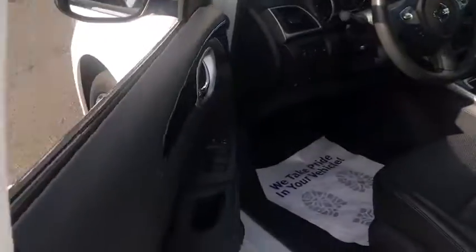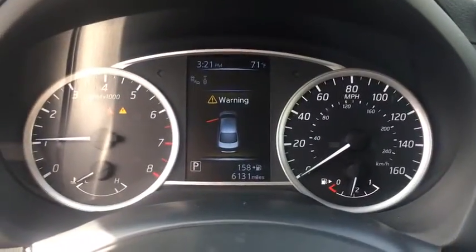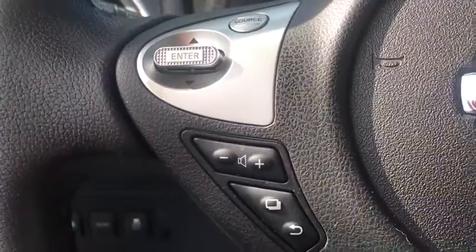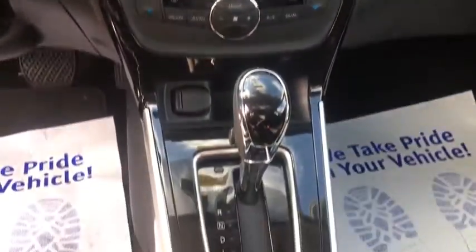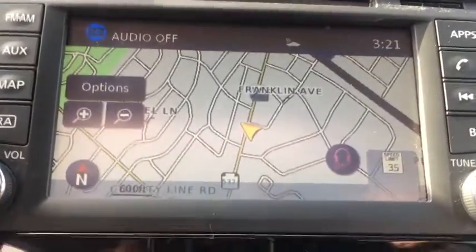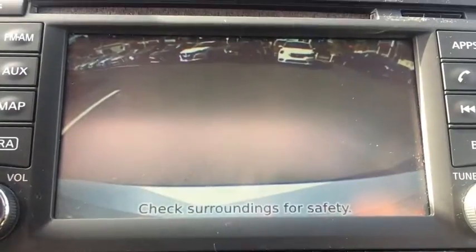Backup camera, anti-lock braking system, navigation system, steering wheel audio controls, keyless entry, traction control, stability control, Bluetooth, leather-wrapped steering wheel, adjustable steering wheel, power steering, keyless start, auto-dimming rearview mirror, four-wheel disc brakes, aluminum wheels, cruise control, climate control, AM/FM stereo radio, rear defrost.